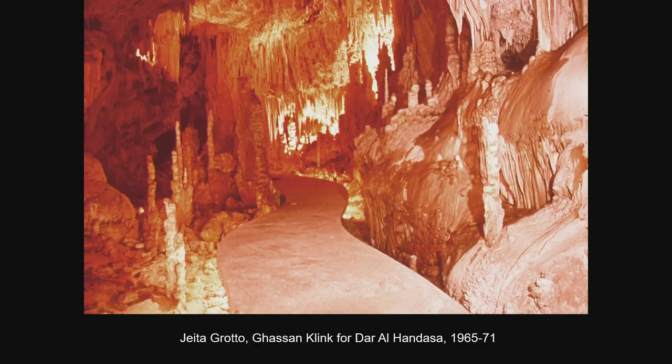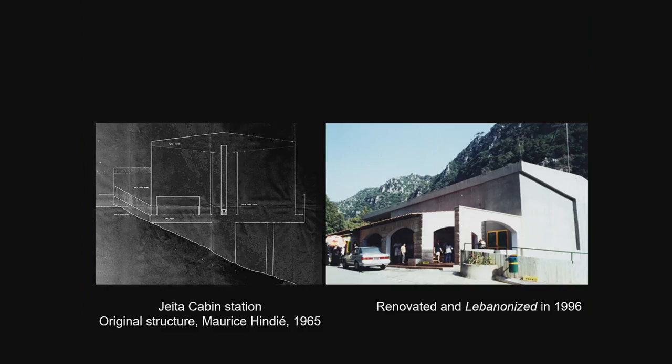The Jaita Grotto, known site in Lebanon, it's one of the beautiful natural sites with these stalactites and water inside. Hassan Klink was invited to do the pathway, so he did this sort of ribbon in concrete, and the story goes that he slept there for 2 months and was with the workers to make sure that they break the minimum amount of stalactites and so on. So you see that this is sort of floating inside the space.